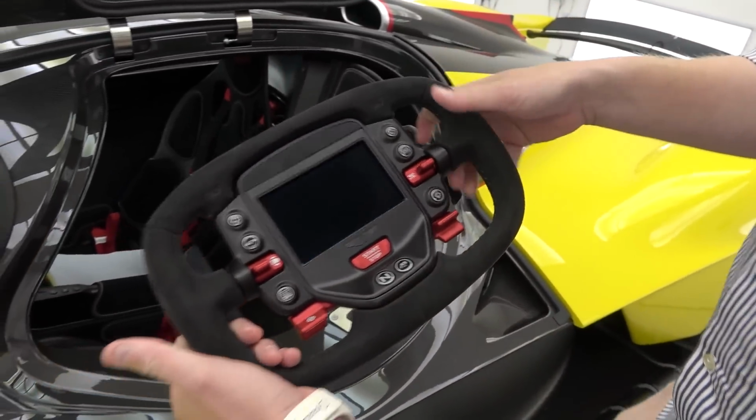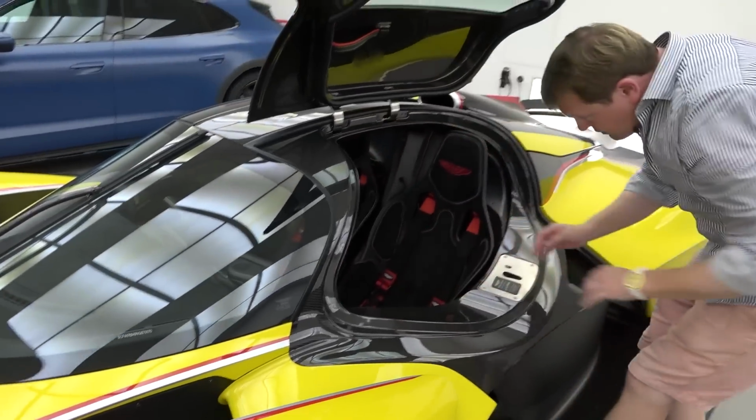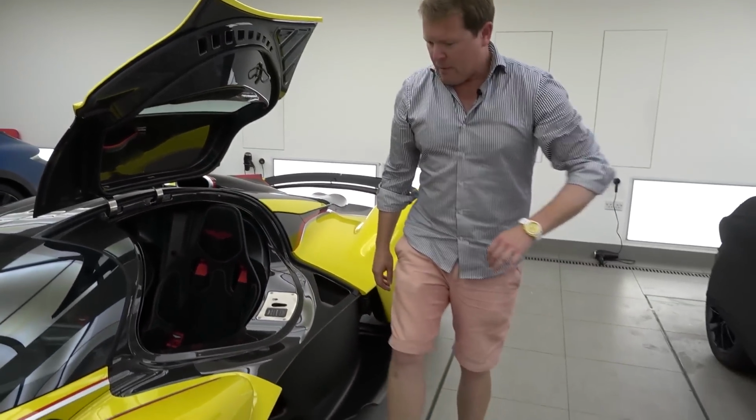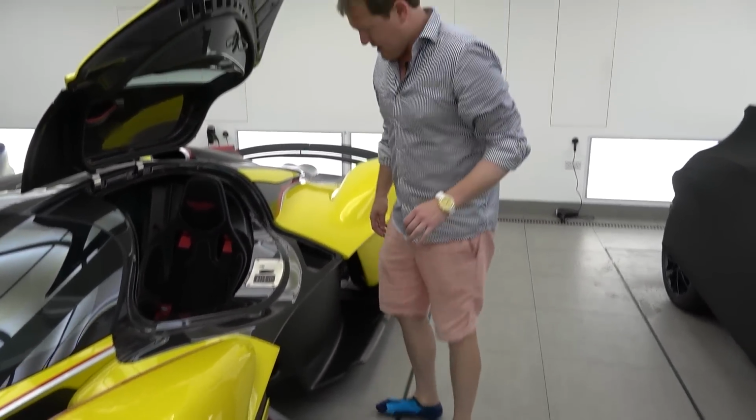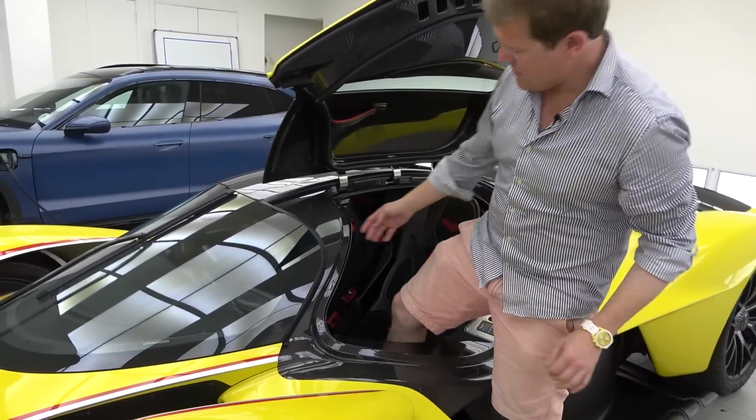We'll have a better look at that in just a moment. I will put it, for the time being, onto the passenger seat so that it's out the way. I will also pop off my shoes because I'm not going to climb into here with shoes on. And this is how you do it.